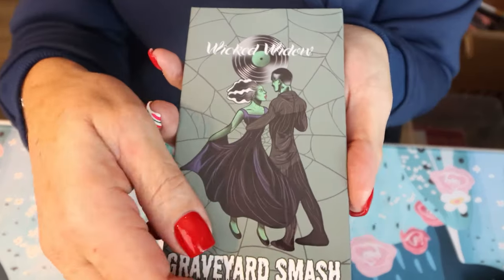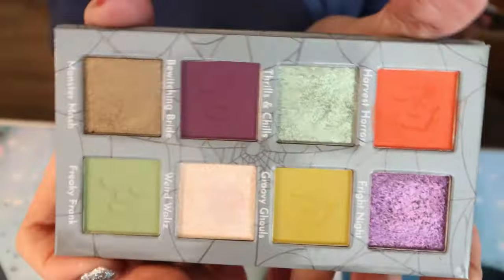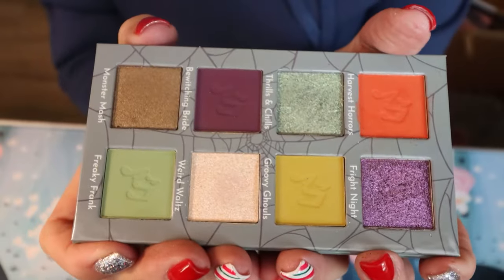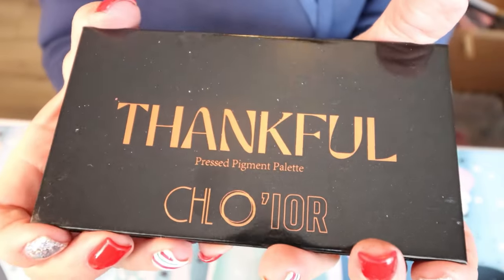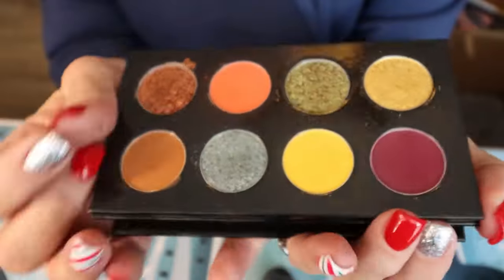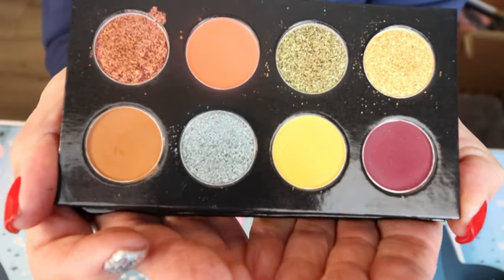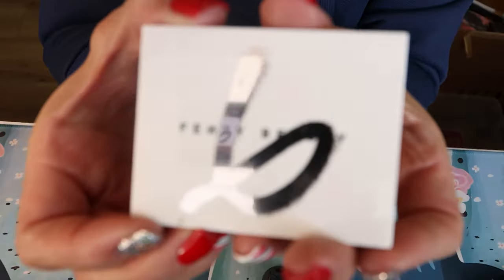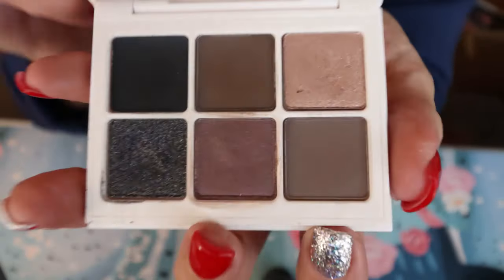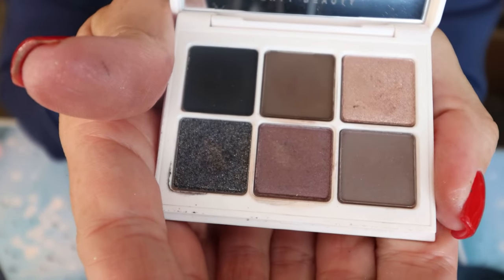I only have one palette from Wicked Widow Beauty. This is the Graveyard Smash palette, and I love her. I really love her, so she is not going anywhere. This brand, I definitely want to get more of. I have the Thankful palette from the brand Color or Cholore. You guys, the look I created with this palette was so beautiful. I really liked this palette, but it's a fall palette that I have over and over again, so honestly, I'm going to have to declutter. And this little Fenty palette that I kept last year, number 6, haven't used it since, don't reach for it, so going to declutter.